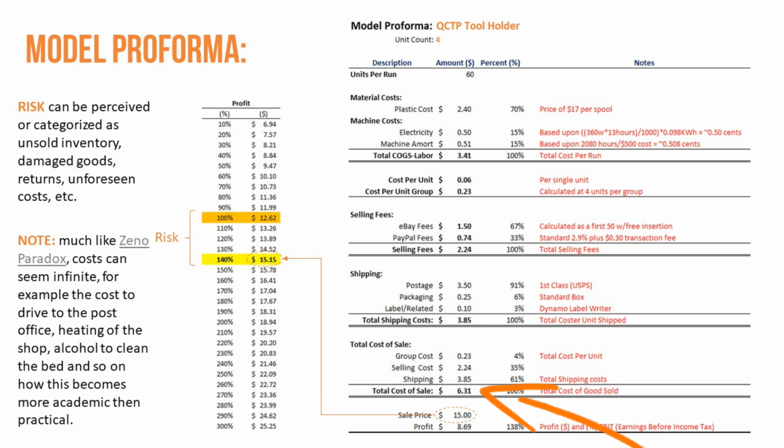I'm selling this for $15, okay, or they're selling it for $15. So this gives me a bit of a margin to work with. So I'm making, if I can read this correctly, about $8.69. So roughly pretty close to 140% margin.